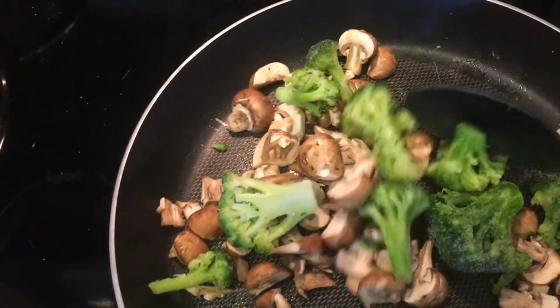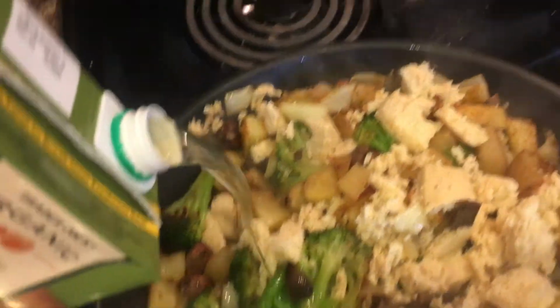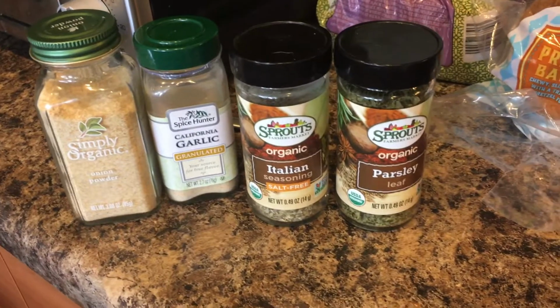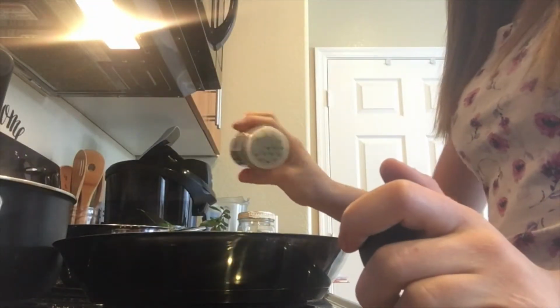And you're going to add vegetable broth. You're going to cook your onions first. Again, look at the video to get the proper directions. You're going to cook that and make sure it's all soaked, and add different spices: onion powder, garlic, parsley, and garlic and herb seasoning or Italian seasoning, however you want. If you like spicy, you could use any spicy seasonings as well. I personally don't like spices.